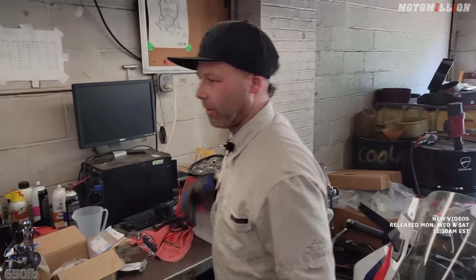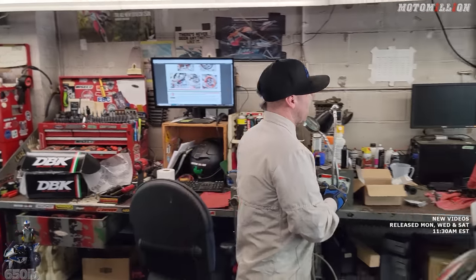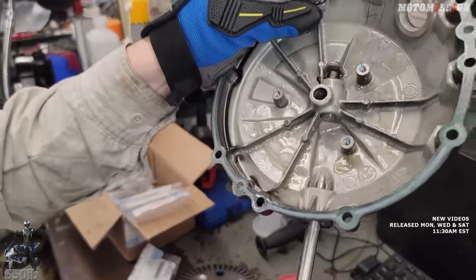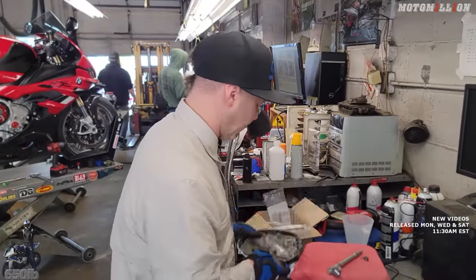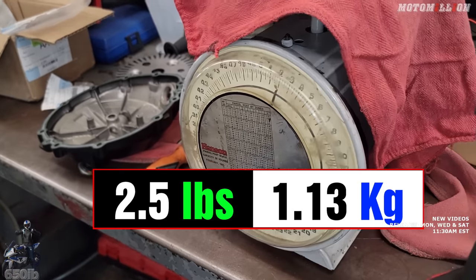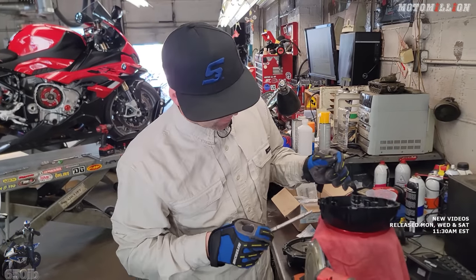Oh, so we do have to pull off that sound deadening stuff so we get a better view of the rod. So now you can see we got our actuation rod and our spring. We're just gonna move that over to the new cover. Take this cover, let's see, without the rod, 2.5 pounds. Half pound heavier. Okay. This rod isn't that heavy, maybe 3/4 of a pound.